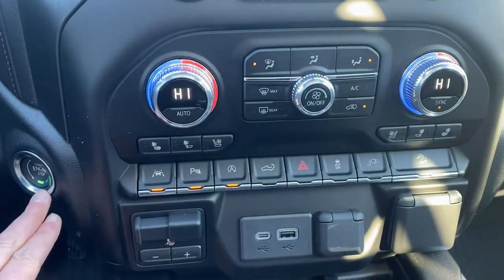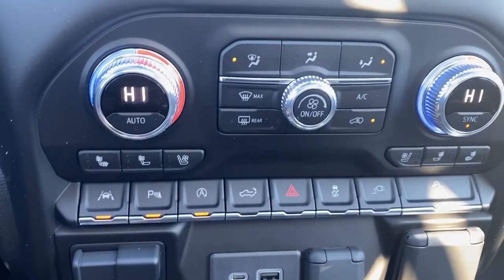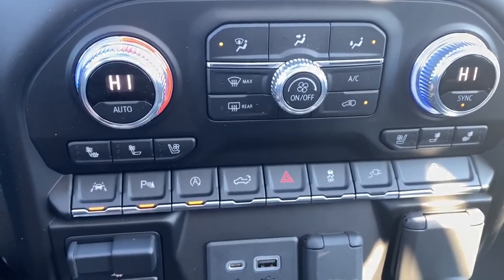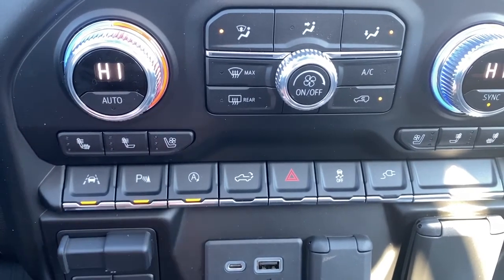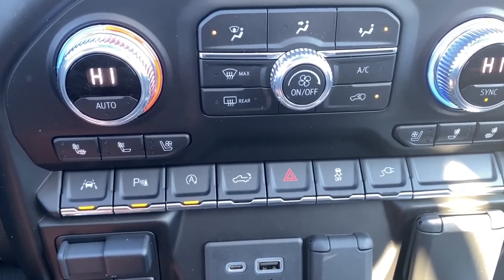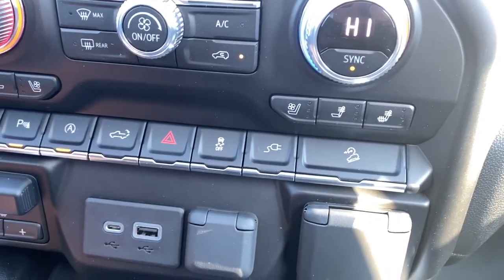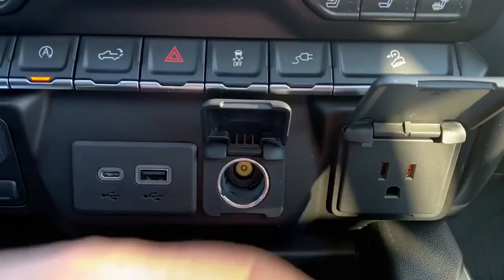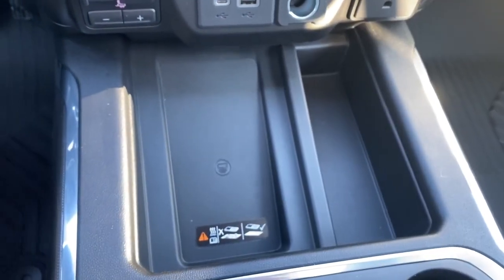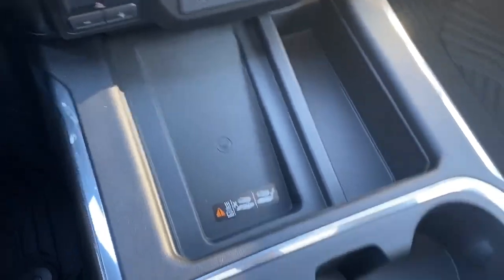Here we have our push start button, dual climate control with air conditioning, heated and cooled front leather seats. We've got lane departure alert, park assist, auto stop start, our tailgate release, traction control, and we also have hill descent control. We've got the trailer brake, some USB and power plug-ins, and we've also got a wireless charging pad. Place your phone on the charging pad and it will charge your phone for you.